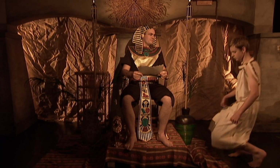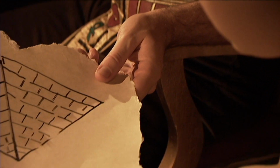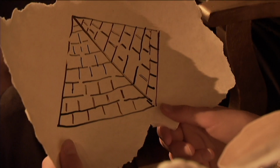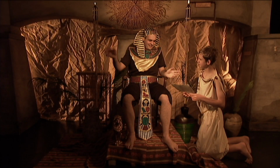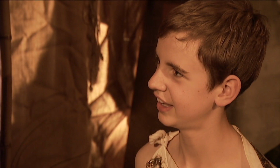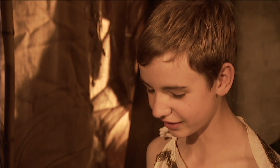Servant person man! Yes, Pharaoh? I want you to build this for me. What is it? You know, it's a big block, triangle-y kind of thing. You can build it, and then I can put all of my stuff in it, and then when I die, you can bury me there. Yeah, great idea.